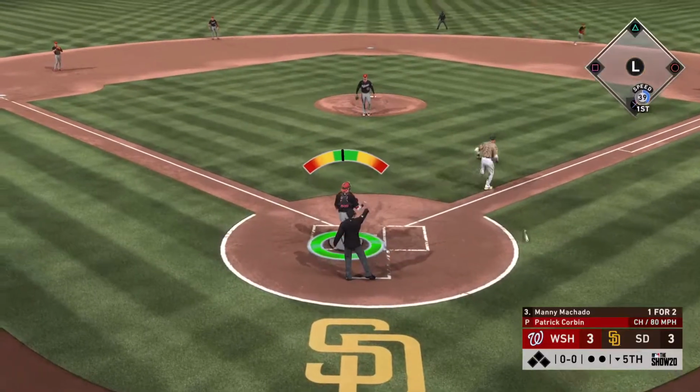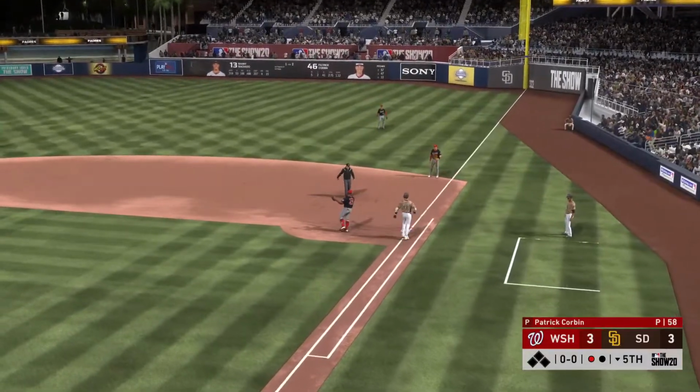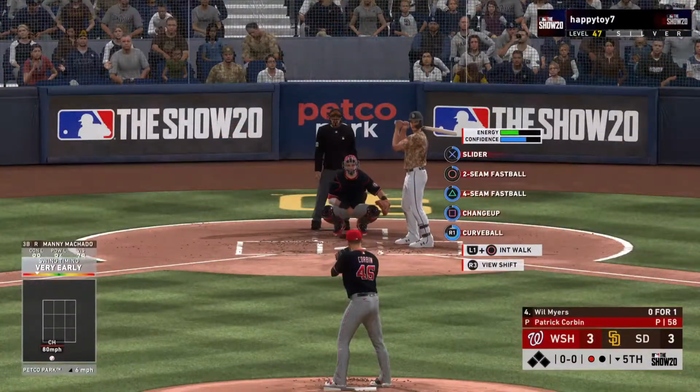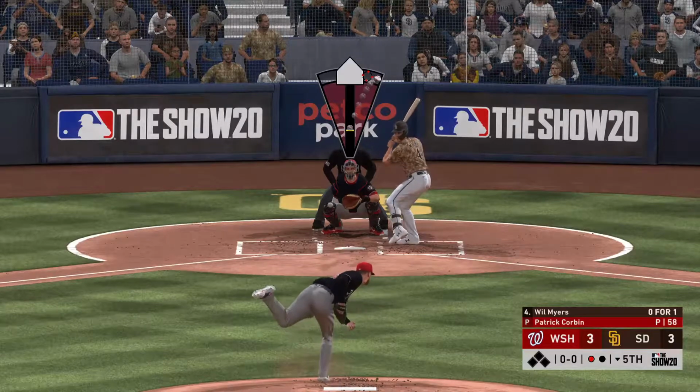Pulled the string on him. Strike 3 swinging. And he makes the throw to first. Machado is retired, and there's one away. The right fielder. Next will be the cleanup hitter, Will Myers. It was a walk in his last trip.